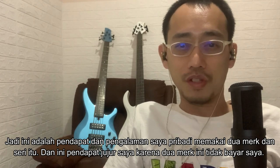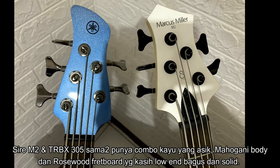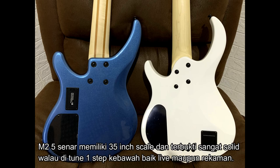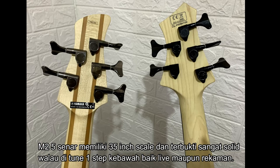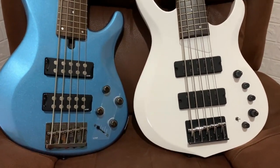So just hang on. Both have my favorite wood combo, mahogany body and rosewood board, that gives you such a nice low end. It's a favorite combo for a bass. M2 has a 35-inch scale for 5 string. It's proven to still hold on tightly when I tuned it down a whole step. I've been using it live and in recordings. It's still an awesome bass to me, never disappointing.